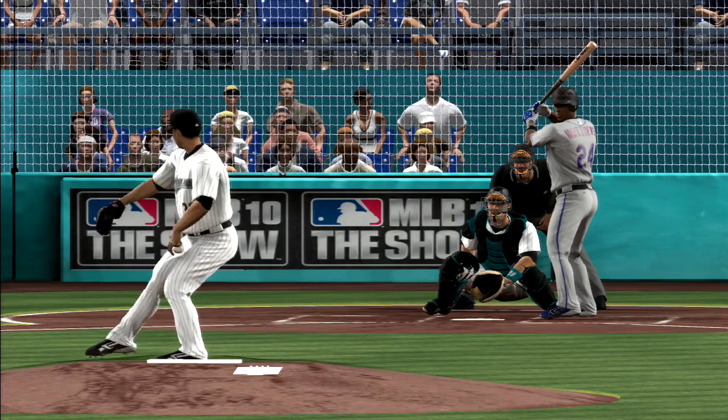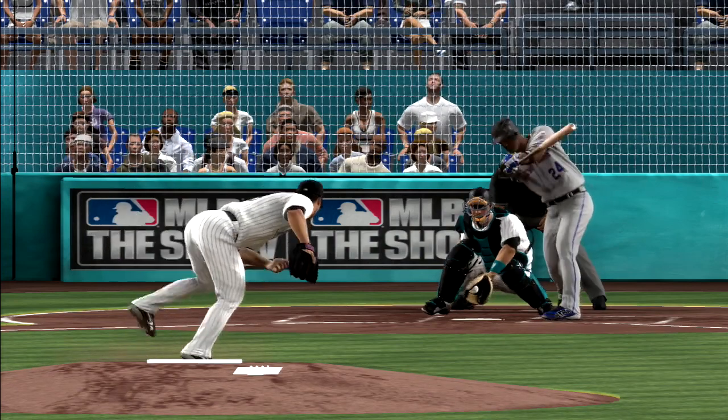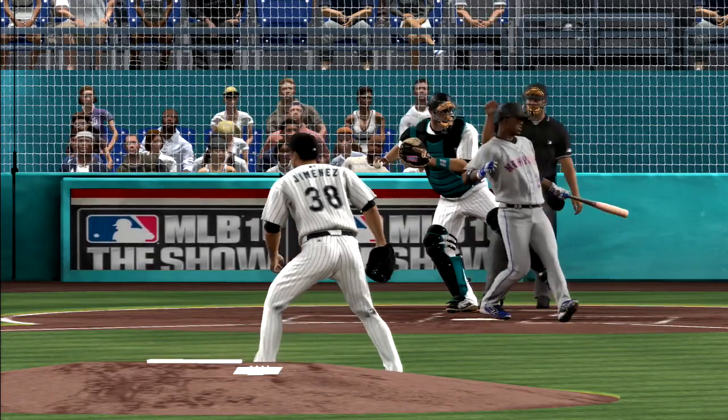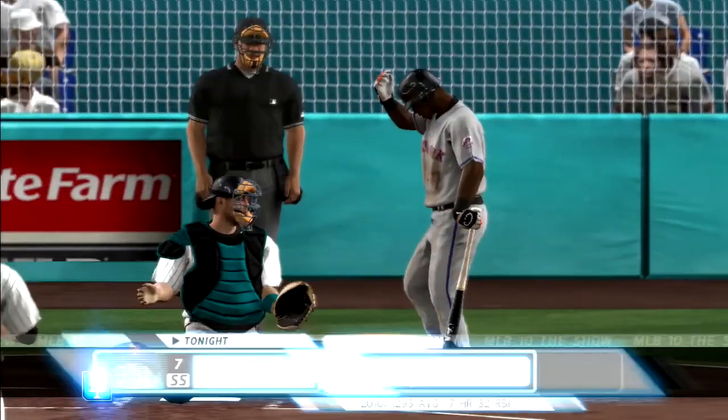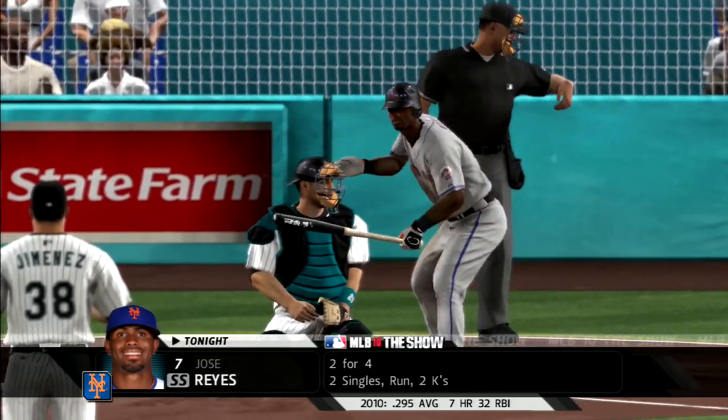Well, this game will certainly humble you. He waited all night to do that. He's thinking, next time, I'm not even going to bring a bat. Jose Reyes will try again. 2 for 4 in the ballgame.